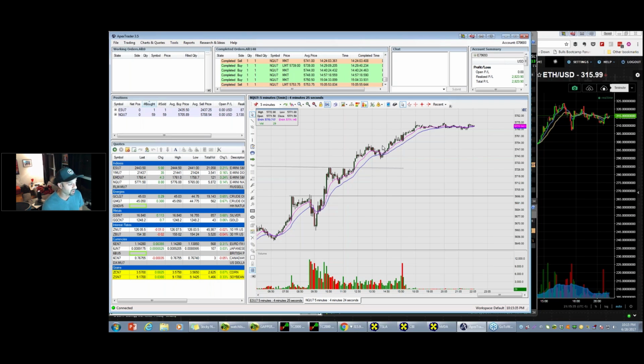I made $2,800 here trading with minimal size. Most of the time I was flipping around one or two contracts back and forth. I did a bunch of trades in here hitting the dips, and I got stopped out a couple times. But what I really wanted to hone in on was how you can use other instruments but still use the same tactics that we use for stocks.